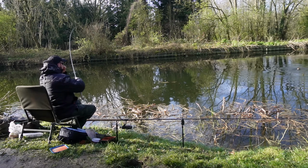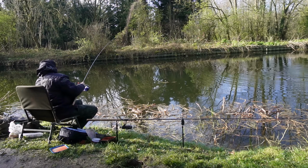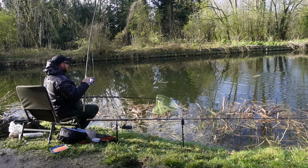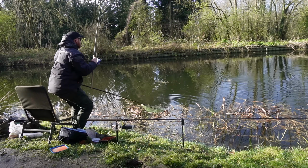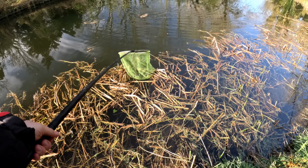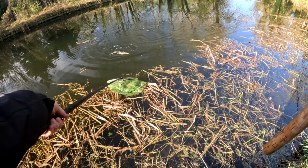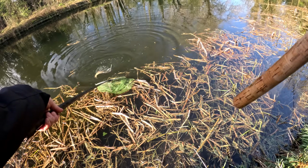We have a fish on, but unfortunately it is not the tench we're after. It is the tench's best mate, old skimmy bream. I'm hoping that's not ruined the swim. Not a bad size one for the canal, I will say.